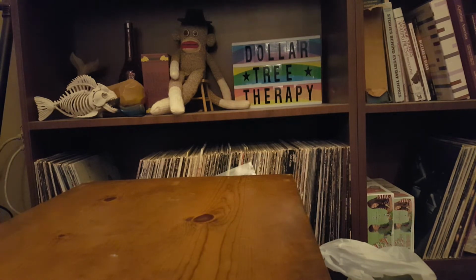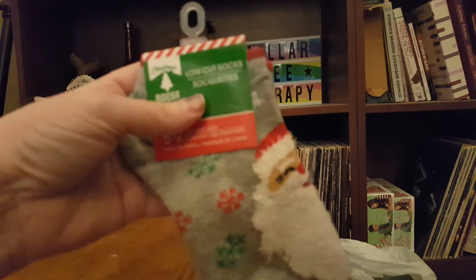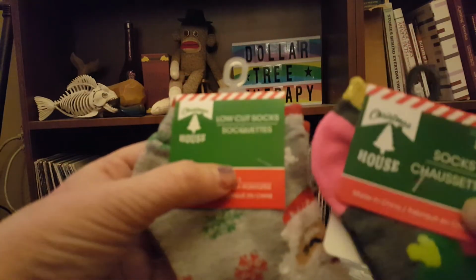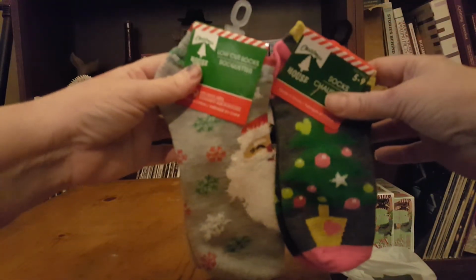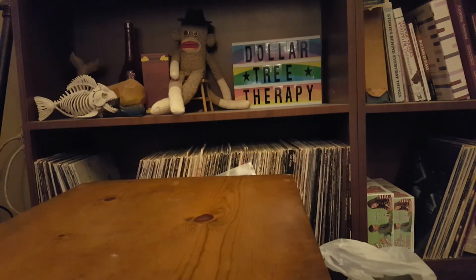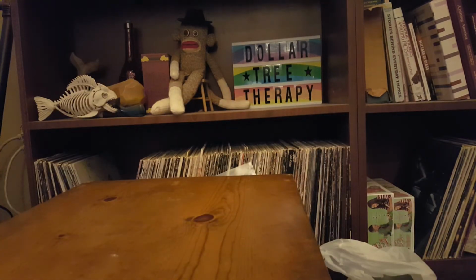Okay, and then for my own darn self, I got a pair of Santa socks. I love this height of socks, ankle socks. I got a Santa, and then these. I'm wondering if these are 5 to 9 in kids. Could that be? Because they both say 5 to 9, but look at them. I'm going to stretch them on my feet and make them work because I think they're cute. It's a little Christmas tree with a pink toe. So anyway, it looks like they will stretch out enough. I don't know. Seemed like a good idea.